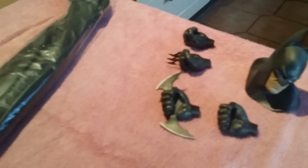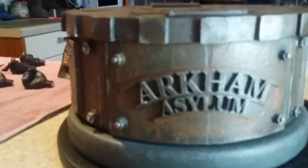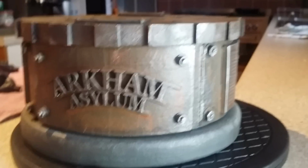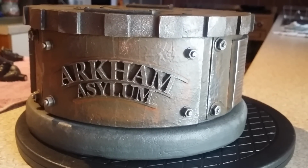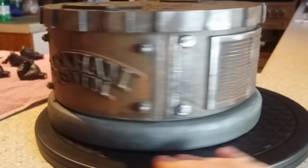Alright, so go through the base, man. Look through the details of the base. Okay, I was going to start here. Alright, so basically we've got the base here. I've got to say, the weathering and the detail is absolutely ridiculous. It's amazing. I don't think... well, there is a grate underneath it, because that's a grate.